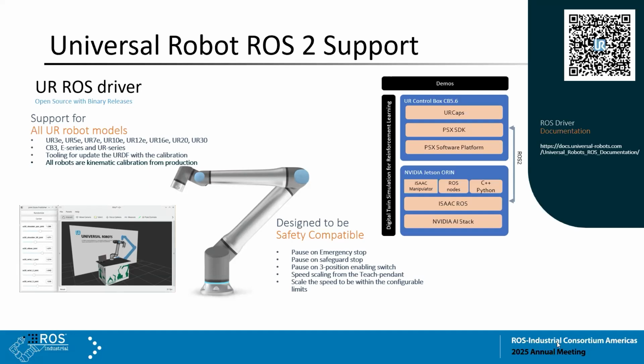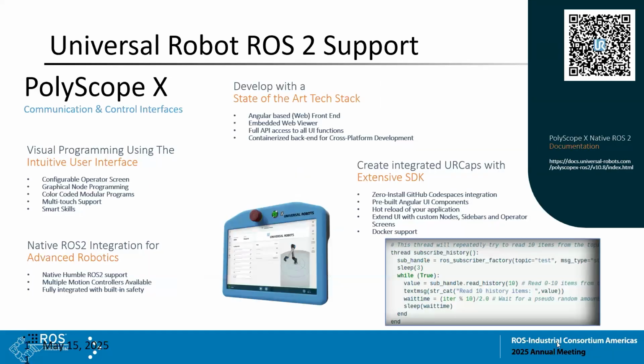I put here the QR code to access the documentation that is really well documented. And another thing is the new teach pendant. It's PolyScope X, which containerizes the UI and also provides a lot of ROS2 support directly in the programming language of UR.